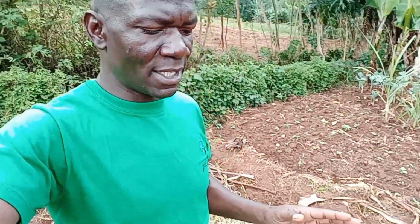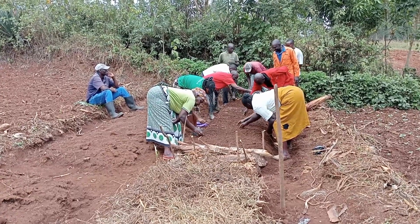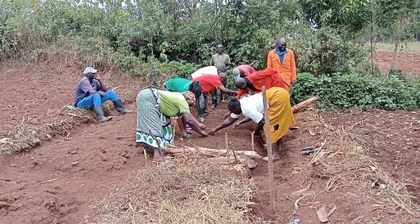That is how far we've come with the sowing beds. We've already done the sowing of the seeds into the seed beds. As you witnessed in this video, there was the aspect of teamwork, which is what we are trying to instill in this group of farmers, because teamwork is one of our core values. We are helping the farmers to understand that they need each other, and that when they join hands, they can do a lot.